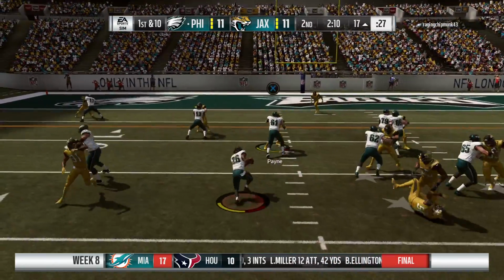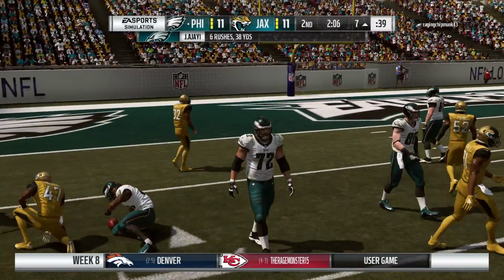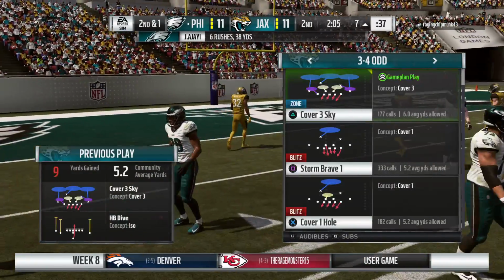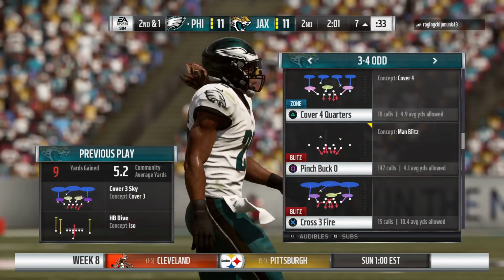Now it's Ajayi. And able to break one tackle, but then quickly brought down. But a nice little gain. A nice run there, 9 yards, and it'll be 2nd down.